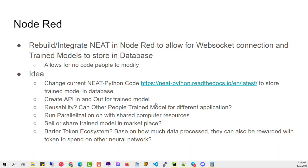So, when we create an API in and out, we're going to talk about that.